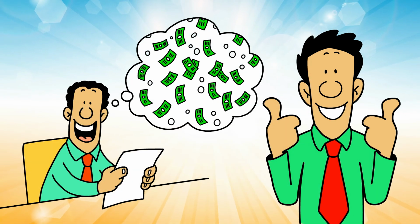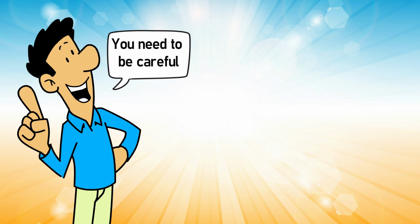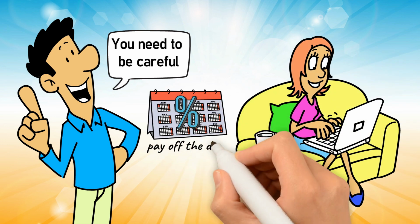A personal loan can help you get the money you need for different purposes. However, anytime you borrow money, you need to be careful. Only borrow what you need and try to pay off the debt as quickly as possible to reduce what you'll pay in interest.